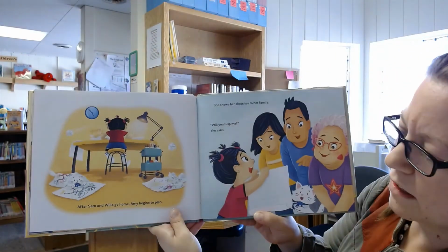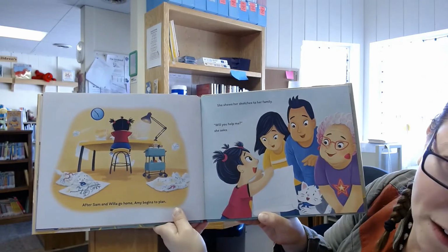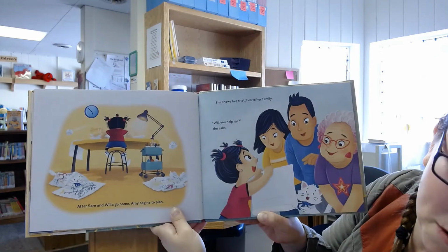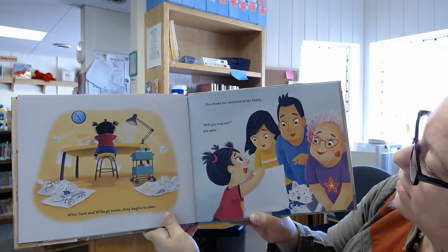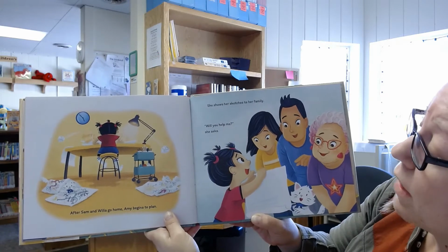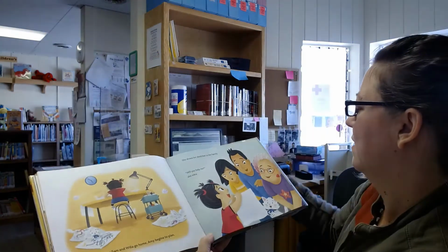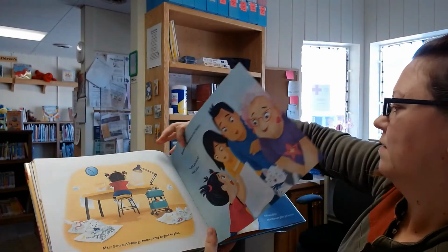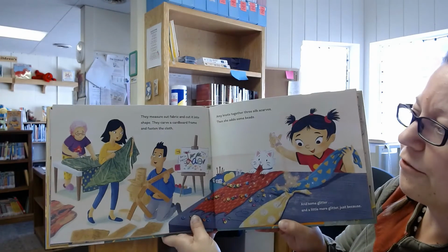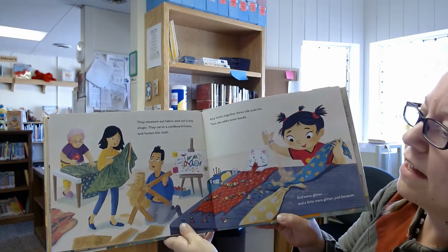After Sam and Willa go home, Amy begins to plan. Oh, wow. You see her arms and all the crumpled paper? She's working really hard. She shows her sketches to her family. Will you help me? She asks. They measure out fabric and cut it into shape. They carve a cardboard frame and fasten the cloth.